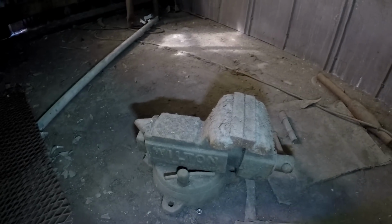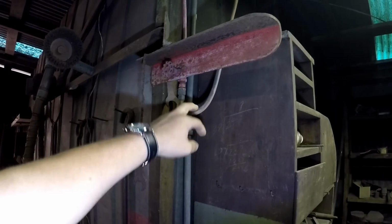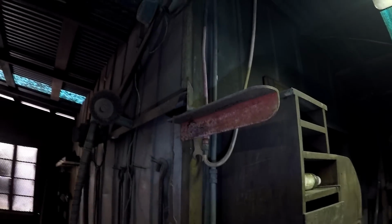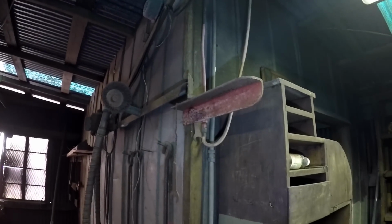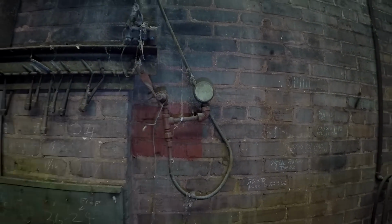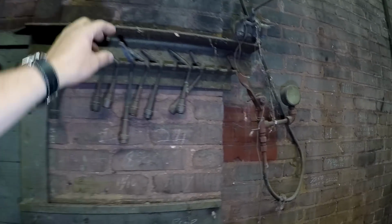So one of the things that he had pointed out, oh, here's a Wilton vise laying down here. One of the things that he pointed out while we were in here was everywhere that was painted red, like right here, the shop was actually outfitted with areas for acetylene. So acetylene was actually piped in from an acetylene generator that was on another section of the shop. So like over here, where they were working on the props, you can see the line coming in right here, and then there's the torch tips.